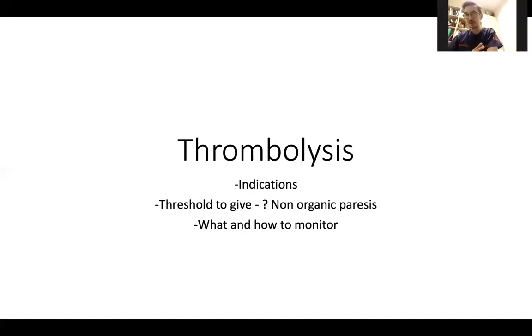The blood pressure is important because the blood pressure is directly correlated with the risk. So we try and keep it below 185 over 110. Some people, I personally keep it lower than that, about 150, 160. If I've already removed the clot and I know the vessel is recanalized, I drop the pressure to about 120 or 130 systolic. Watch for any bleeding risk.